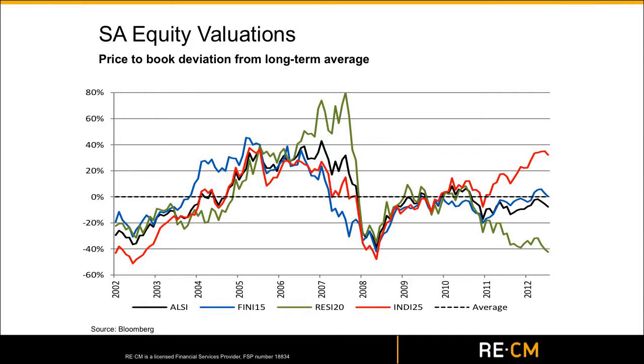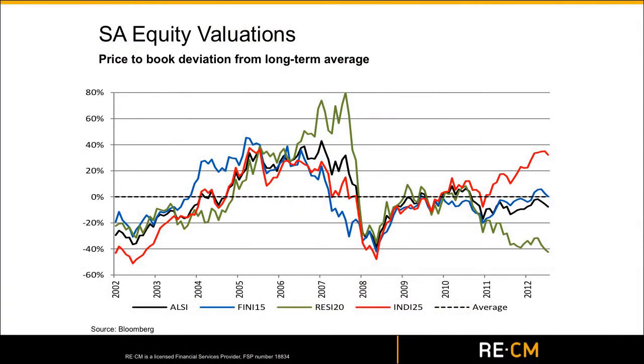Now, it should come as no surprise, given our philosophy, that we would be focusing on investments in the resources sector and staying away from those expensive stocks, which may be very popular in the industrial sector, but represent the risk of permanent capital loss when those prices adjust to more realistic levels.